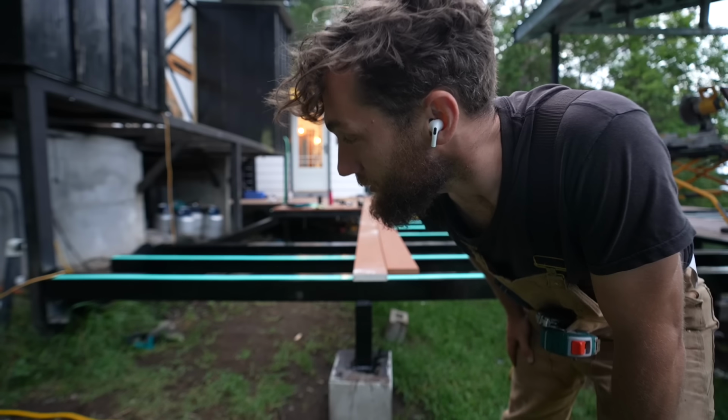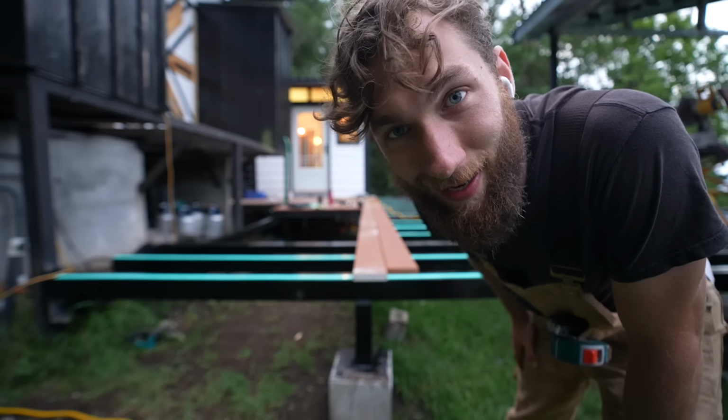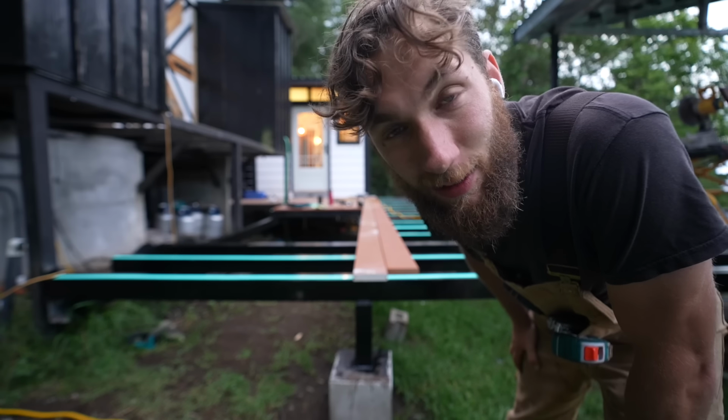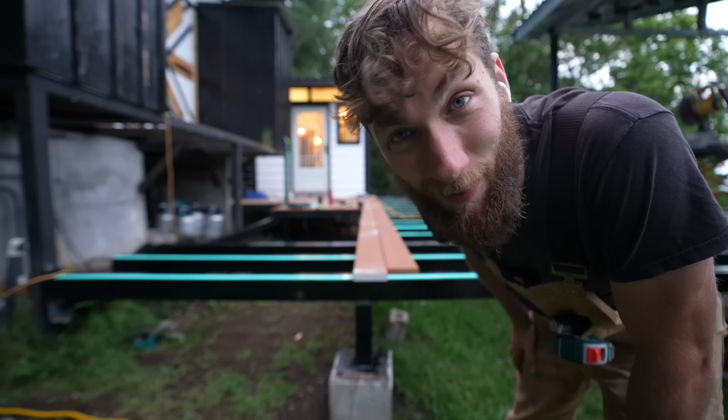I got the lights charging so even if it's pitch black, I'll be able to work under at least a little bit of light. Just keep trying to get down as many of these boards as we can until basically I just run out of gas.